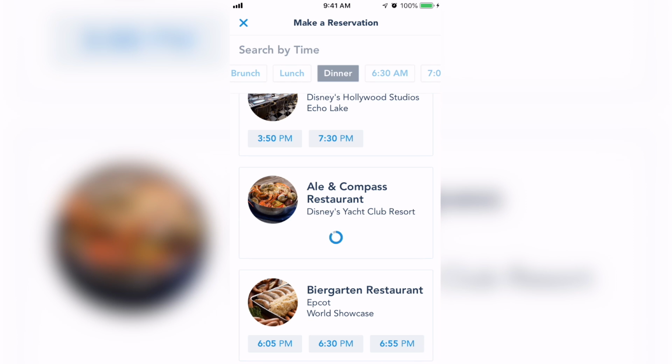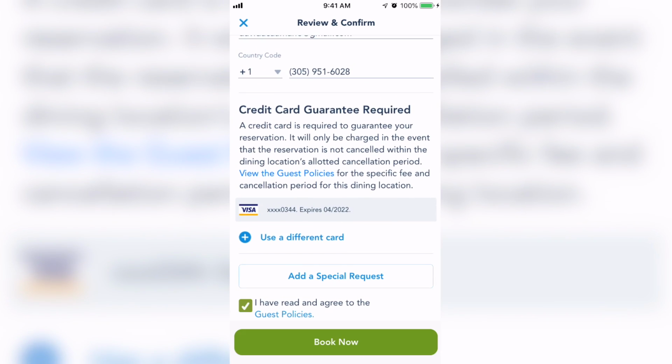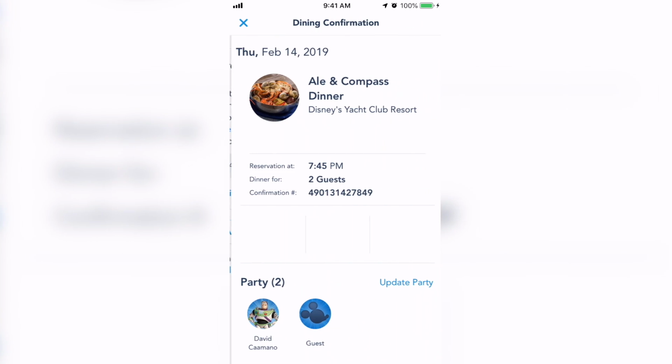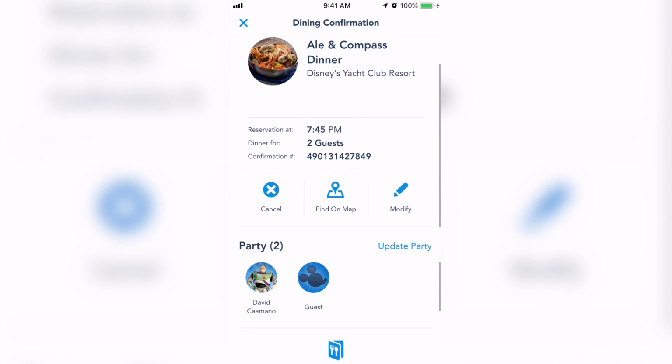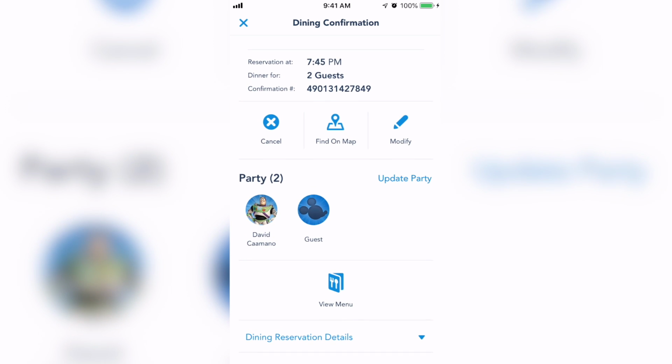And this is why setting up your card in your profile is really important, because you'll need that here to make this reservation happen. So once the card is ready to go and you've approved the terms and conditions, select Book Now, and that's it, you're ready. You'll next get a confirmation screen, and towards the bottom, you'll see that you can update all the guests dining with you. And again, this is why having those profiles set up is really handy.